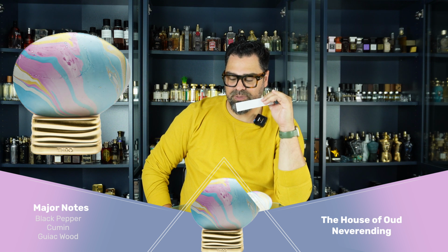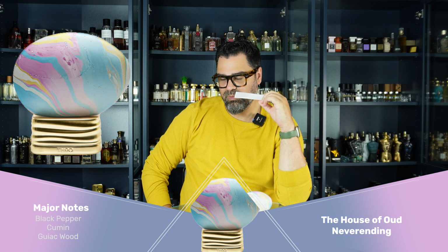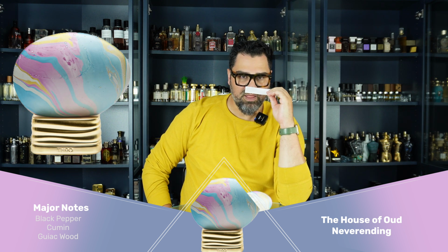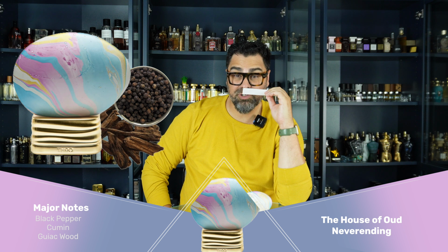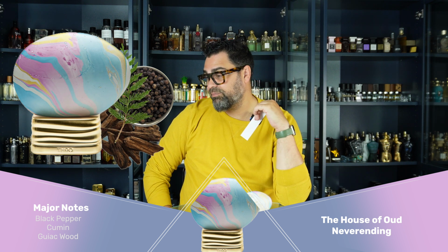I'm just taking my time here. The egg does not portray what this smells like. The egg should be black with gold accents. Where am I going with this? This is ashy, you ready? Ashy, smoky, guaiac wood, cypriol combo with a good dose of black pepper. Some cedar in here too. Didn't expect that. The bright egg really caught me off guard.